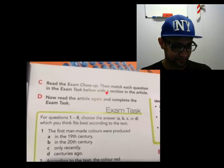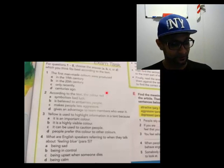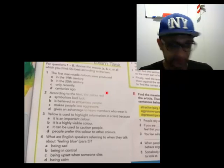Number 1, the first man-made colors were produced. Letter A, in the 19th century. Letter B, in the 20th century. Letter C, only recently. And letter D, centuries ago.